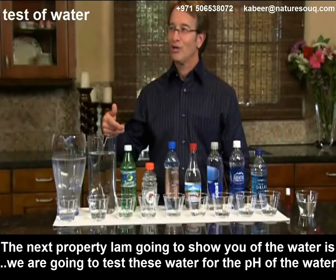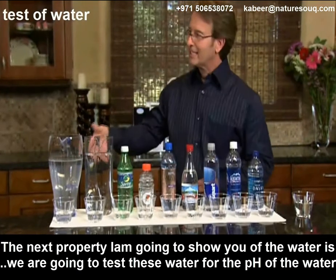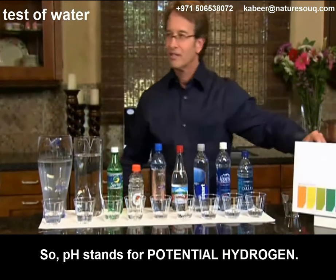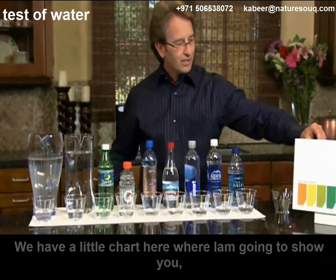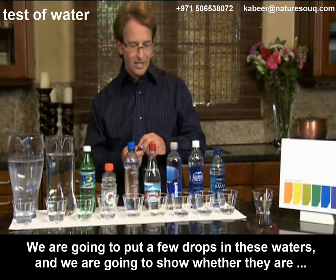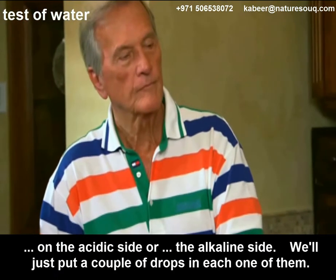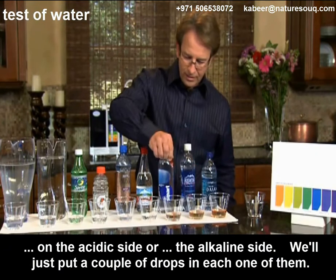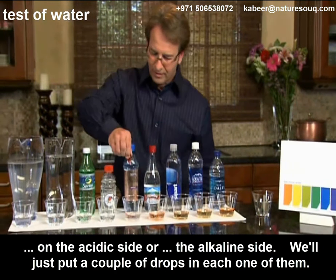The next property I'm going to show you the water is over here, and we're going to test these waters for the pH of the water. So pH stands for potential hydrogen, and we have a little chart here where I'm going to show you, and we're going to put a few drops in these waters, and we're going to show whether they are on the acidic side or the alkaline side. We'll just put a couple of drops in each one of them.